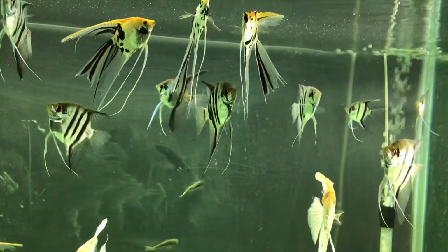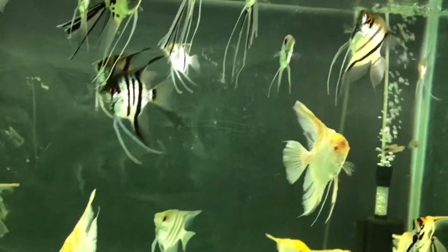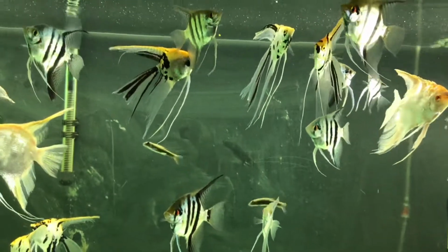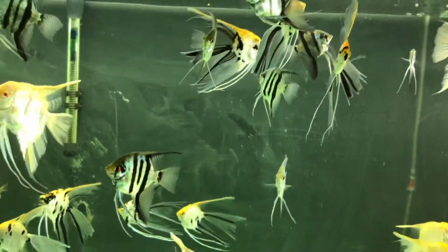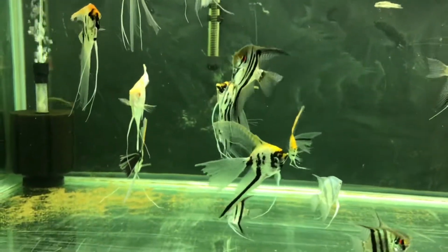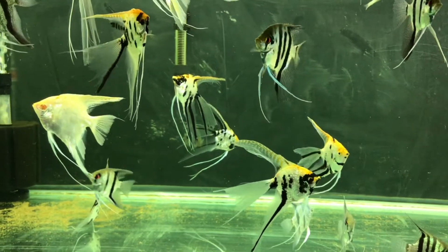Angelfish are ambush predators and prey on small fish and macroinvertebrates. These angelfish form monogamous pairs. In this aquarium, you're watching three kinds of angelfish.